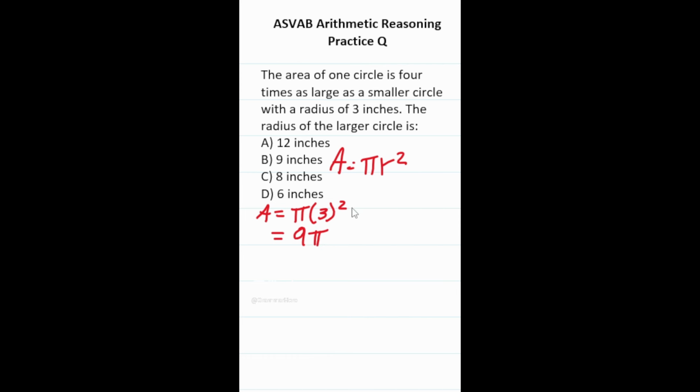We know that the larger circle has 4 times the area of the smaller circle, so its area is going to be 4 times 9 pi. 9 times 4 is going to be 36. So the larger circle has an area of 36 pi. Again, we want to know its radius, not r squared. This is r squared. How are we going to go from r squared to r? We're going to take the square root of 36. The square root of 36 is simply 6. So the radius of our larger circle is 6 inches.